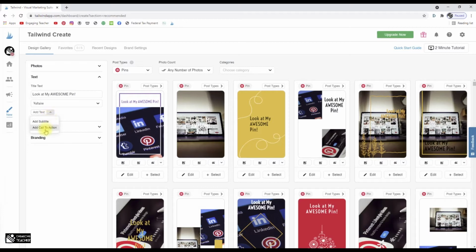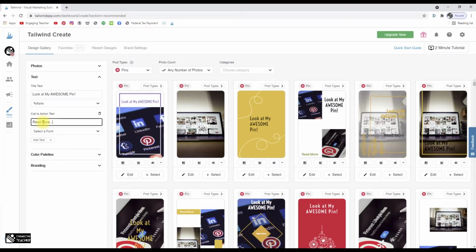Let's do a call to action. We can do read more. And then if you want even another one, you can do a subtitle depending on how much text you want on your pin. Okay, so let's do, oh no, we won't do anything for right now.